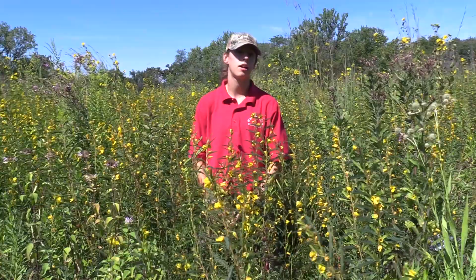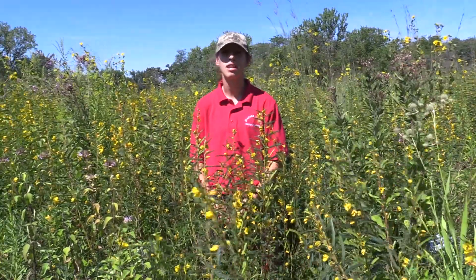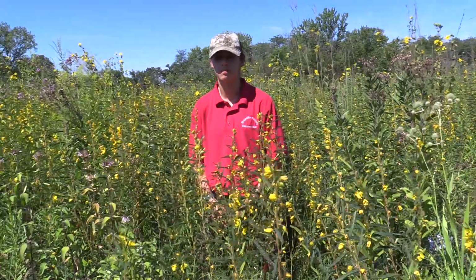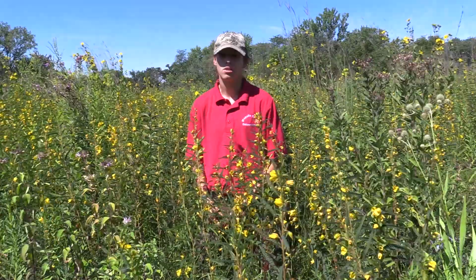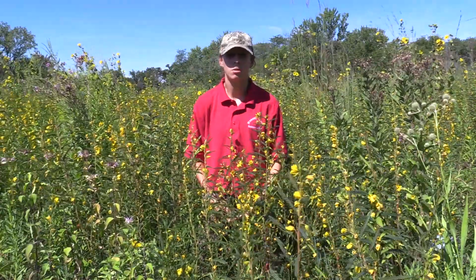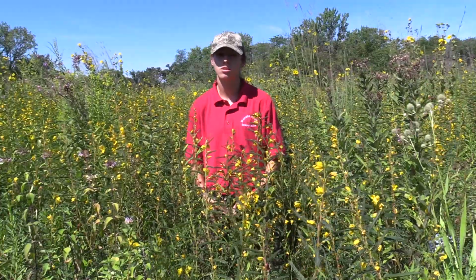It's going to grow in prairies, savannas, grasslands, open woodlands, and any other disturbed site, because this plant doesn't actually need great growing conditions to grow. So it doesn't need super great soil or anything like that. It's just going to grow in bright conditions.